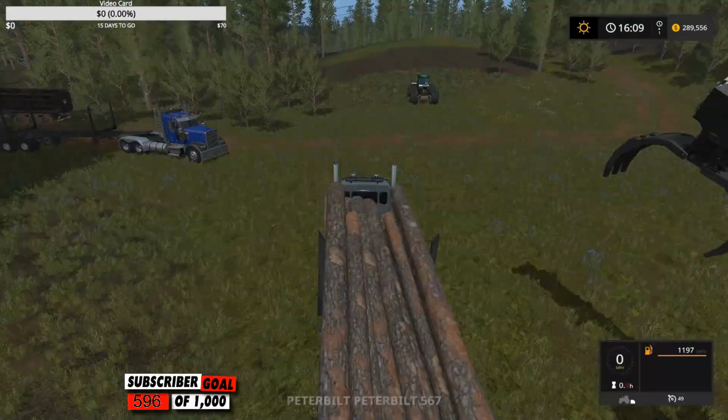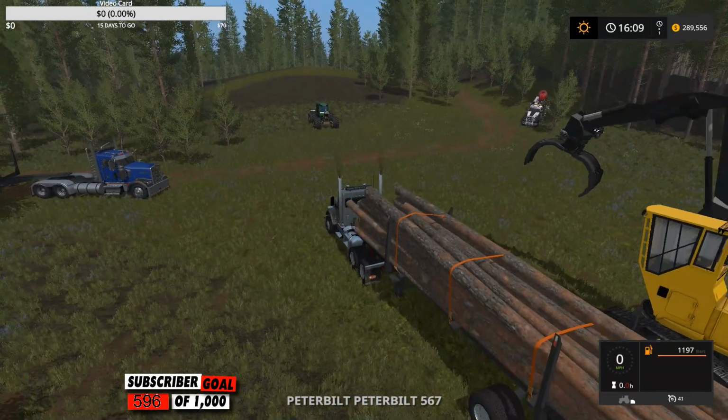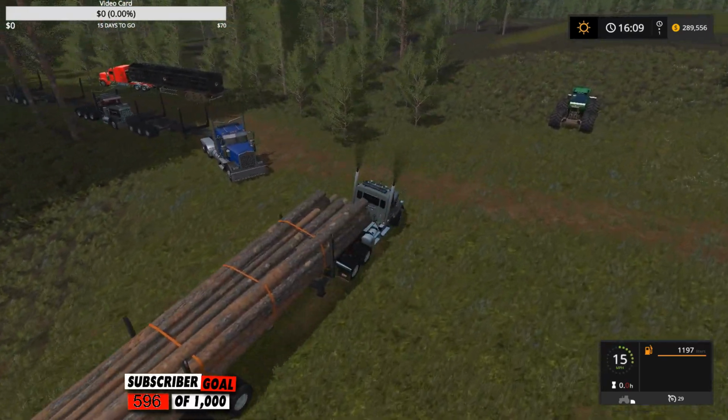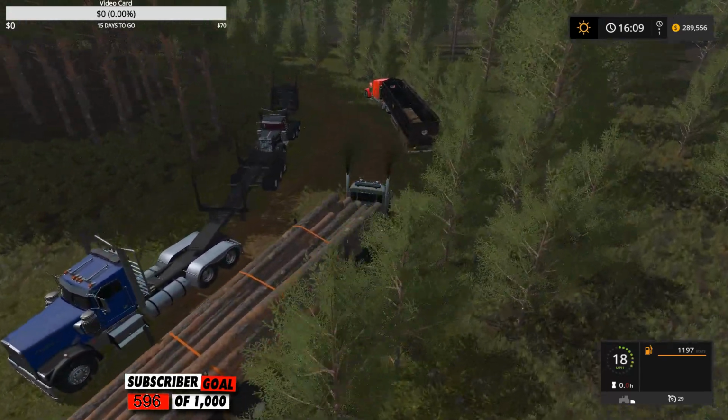Alright, now let's throw the straps on here, crank the truck up, and let's deliver this on down to the sawmill, because we've only got 289,000, so we do need some more money. Boy, this truck is loud.